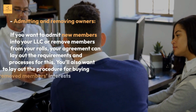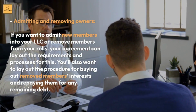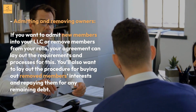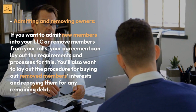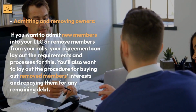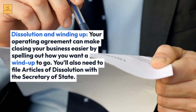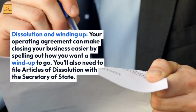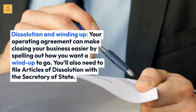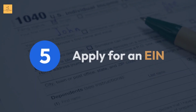Admitting and removing owners. If you want to admit new members into your LLC or remove members from your roles, your agreement can lay out the requirements and processes for this. You'll also want to lay out the procedure for buying out removed members' interests and repaying them for any remaining debt. Dissolution and winding up. Your operating agreement can make closing your business easier by spelling out how you want the wind up to go. You'll also need to file articles of dissolution with the Secretary of State.